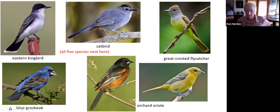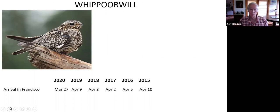And then one of my favorite birds is the whippoorwill. Although I have to say, I've considered murder of a whippoorwill that's been singing all night just outside our bedroom window for about the last 6 weeks.